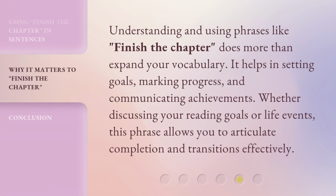Understanding and using phrases like finish the chapter does more than expand your vocabulary. It helps in setting goals, marking progress, and communicating achievements. Whether discussing your reading goals or life events, this phrase allows you to articulate completion and transitions effectively.